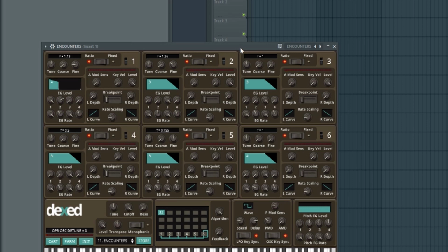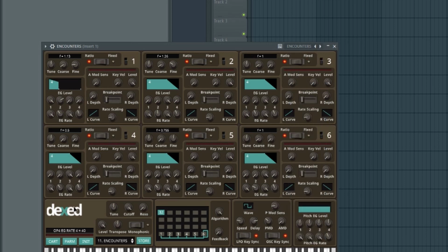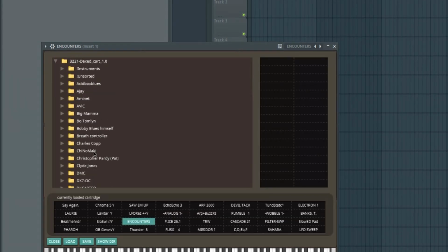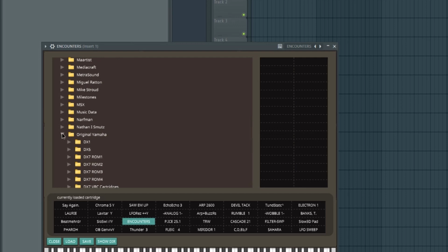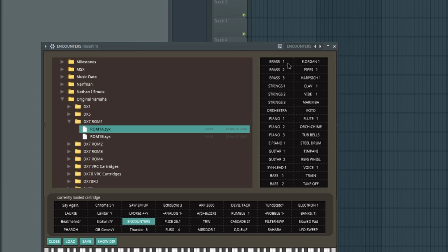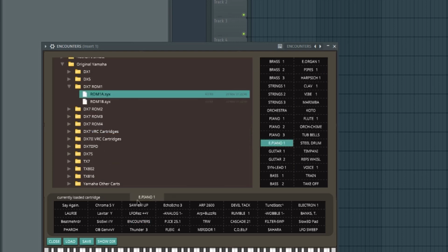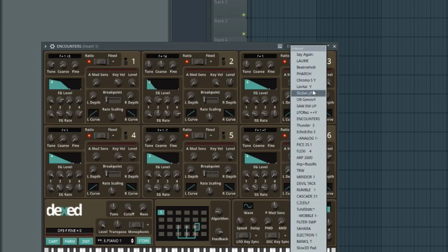So if you're really into 80s synthesizer sounds, I really recommend this one. It sounds amazing. What I have here is basically every cartridge ever. So if we want to go into the original DX7 ROMs, this is all of the originals. So let's load up ePiano 1. I feel like that's the most legendary of all of the DX7's sounds.